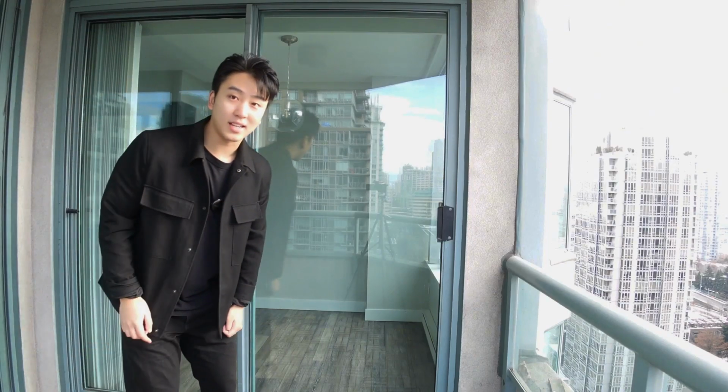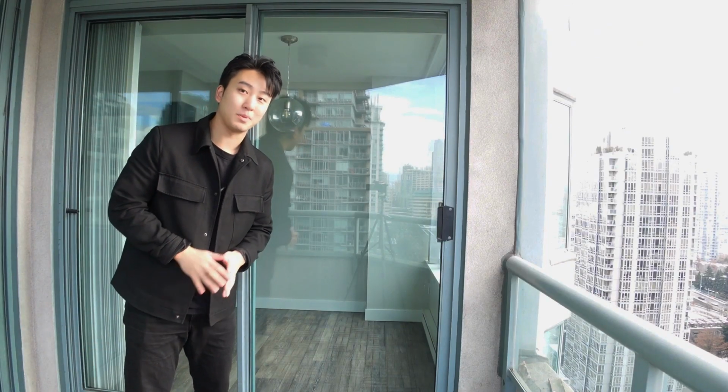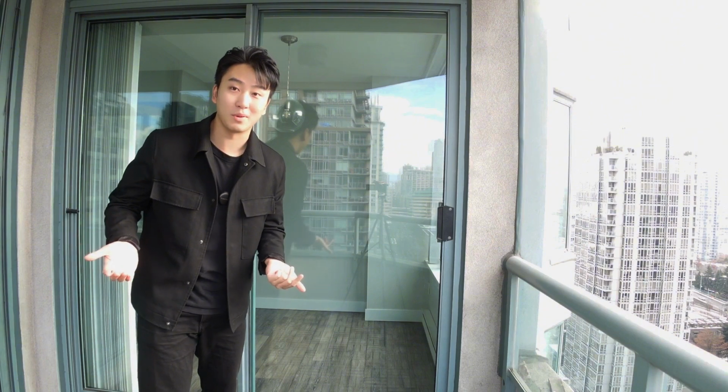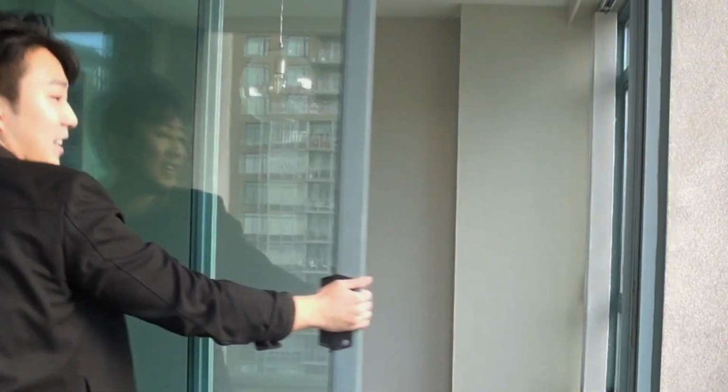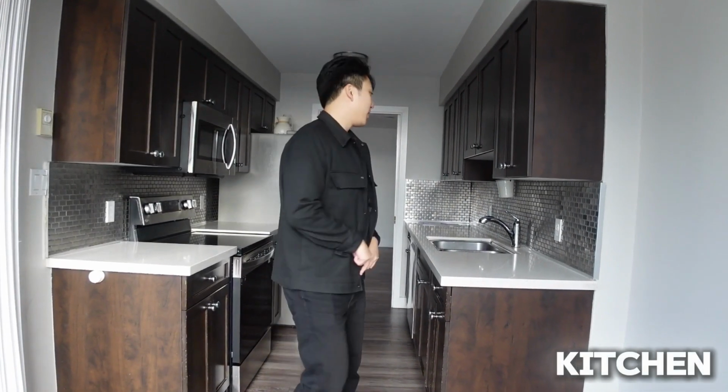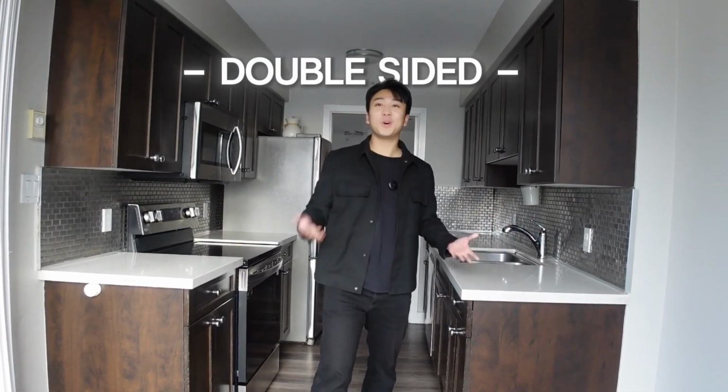Let's head back inside. I'm gonna show you my favorite part about this place, besides the fact that it can be a rental unit and be rented for a lot of money. Come in. Coming in from the side over here, this is now the kitchen. Where have you seen kitchens like this? One, it's double-sided. Second, what is this view? This is such a crazy view for a kitchen.